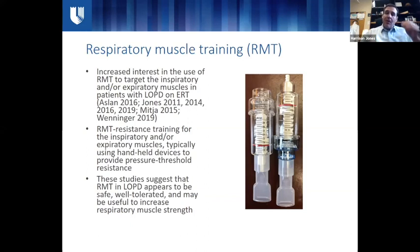So these studies overall would, I think, show or suggest that RMT and LOPD is safe, well tolerated, and may be useful to increase respiratory muscle strength.